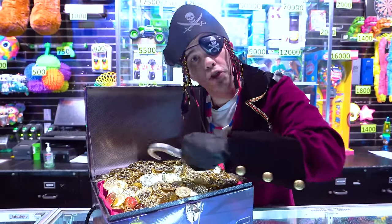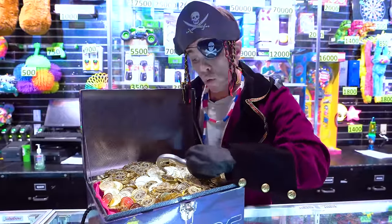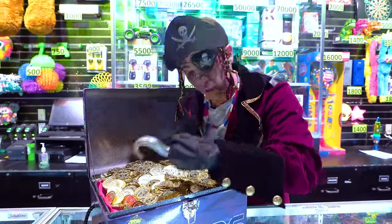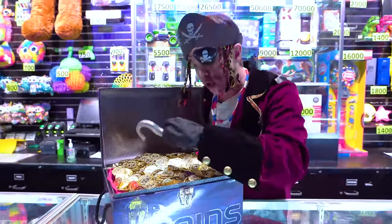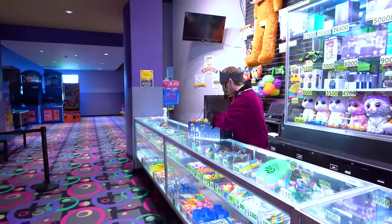The pirate treasure is all for me. E-I-E-I-O. With a gold coin here and a gold coin there. Here a coin, there a coin, everywhere a gold coin. All my treasure's all for me.